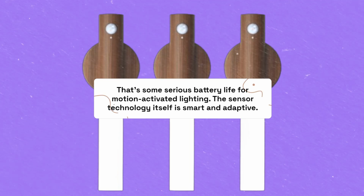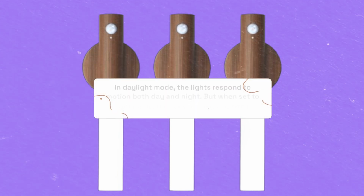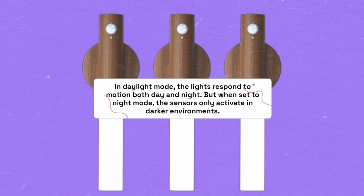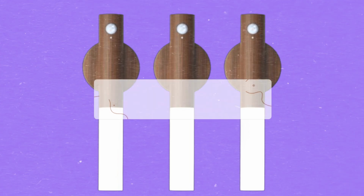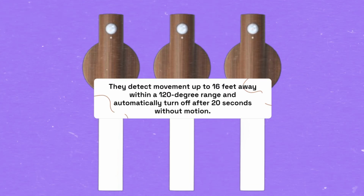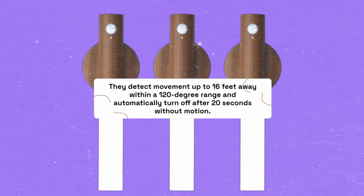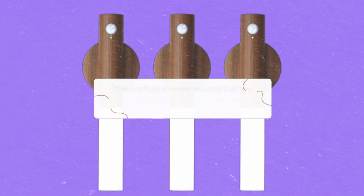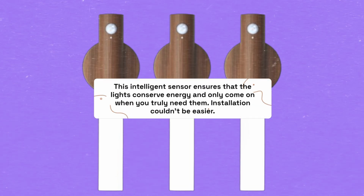The sensor technology itself is smart and adaptive. In daylight mode, the lights respond to motion both day and night. But when set to night mode, the sensors only activate in darker environments. They detect movement up to 16 feet away within a 120-degree range and automatically turn off after 20 seconds without motion. This intelligent sensor ensures that the lights conserve energy and only come on when you truly need them.